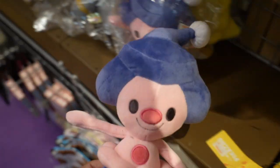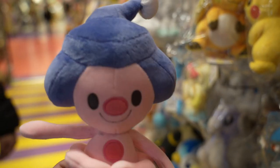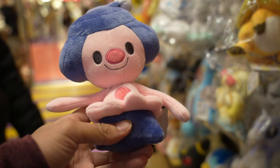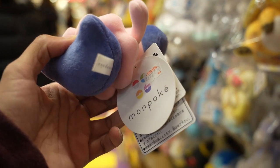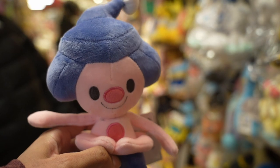Mime Jr.? Never seen a Mime Jr. before. That's a pretty cool looking one. I expected the colors to be a little different, but you know what? That's very cute. And for the price, oh, it's a Monpoke, 2,400. So it's from the Pokemon Center. I've never seen this one at the Pokemon Center.